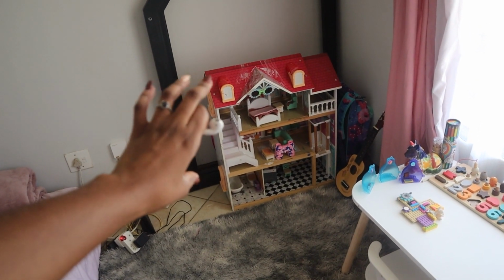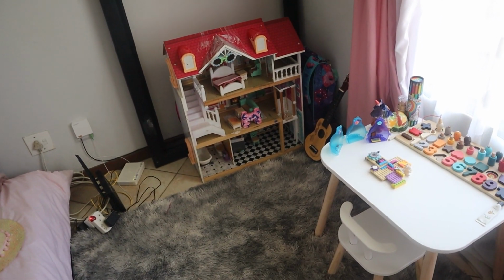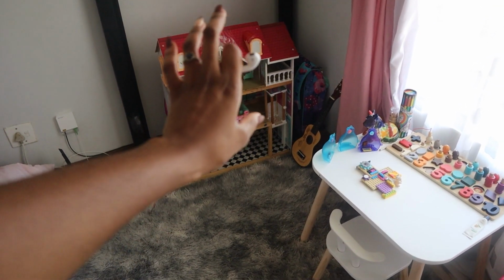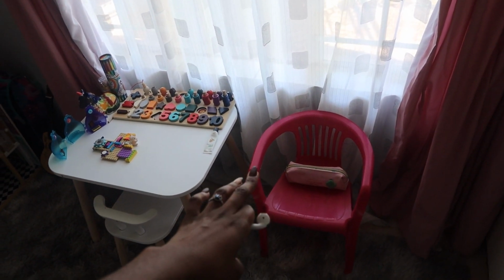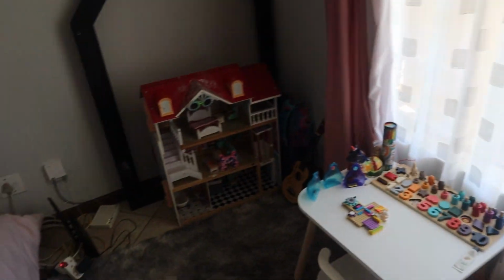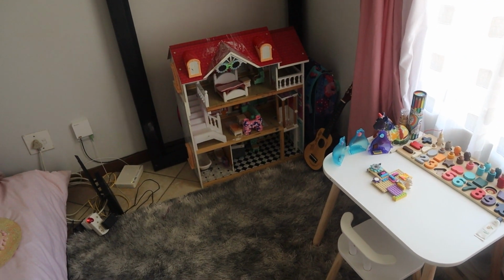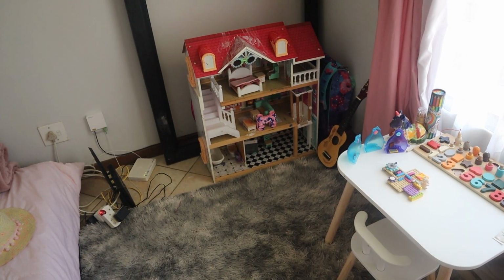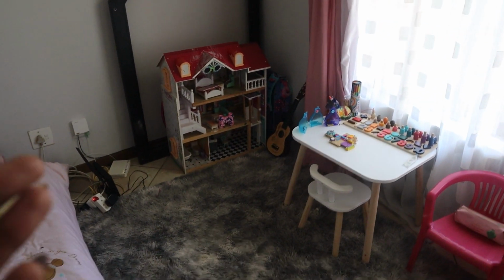Yeah, a cubicle over there so that we can put her toys and her other things, use it for shelf space. But if we do it there, then it means the dollhouse might have to move maybe here. I don't know what to do with this chair now because she's got that one. But yeah, still trying to figure it out and make the space make sense, because it's a really small space.